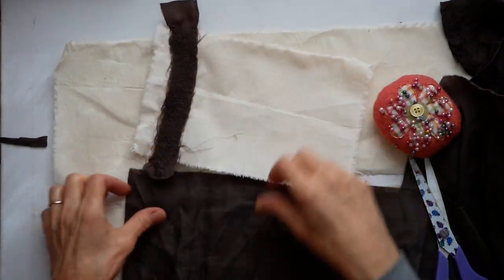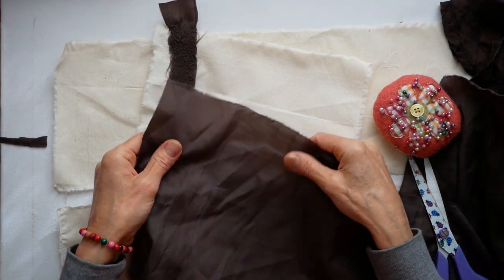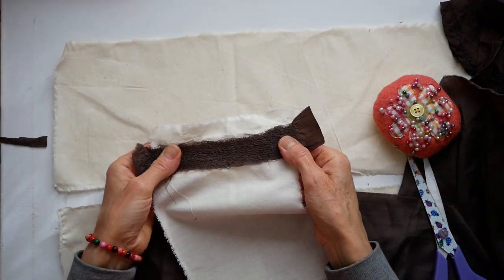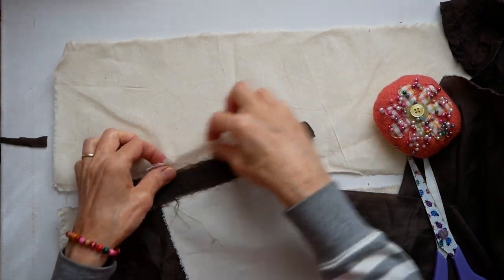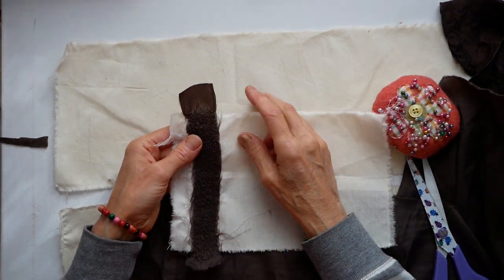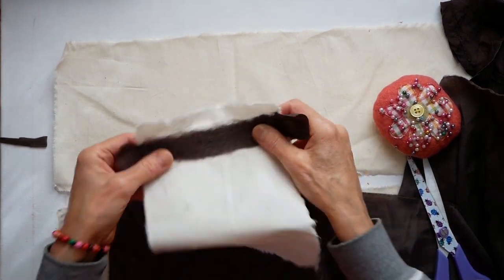So what I've done so far is I've cut a piece of this really nice dark brown. It's kind of like a lining fabric, I think, and just to test it on my embellisher to see what effect it's going to have and how much bigger I need to cut the fabric than the background fabric. It's always worth doing a little sample just to see how your fabrics are going to perform, and how much they're going to shrink in. It's obviously going to shrink in.